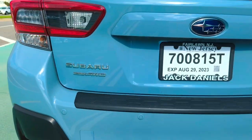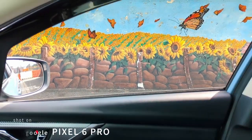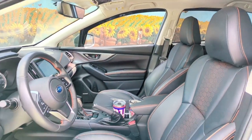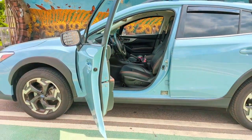The cool gray khaki color really caught my eye. It's unique and stands out on the road. Inside, Subaru sticks to its reputation with a functional and durable interior. The black interior is simple yet effective, offering everything I need right at my fingertips.